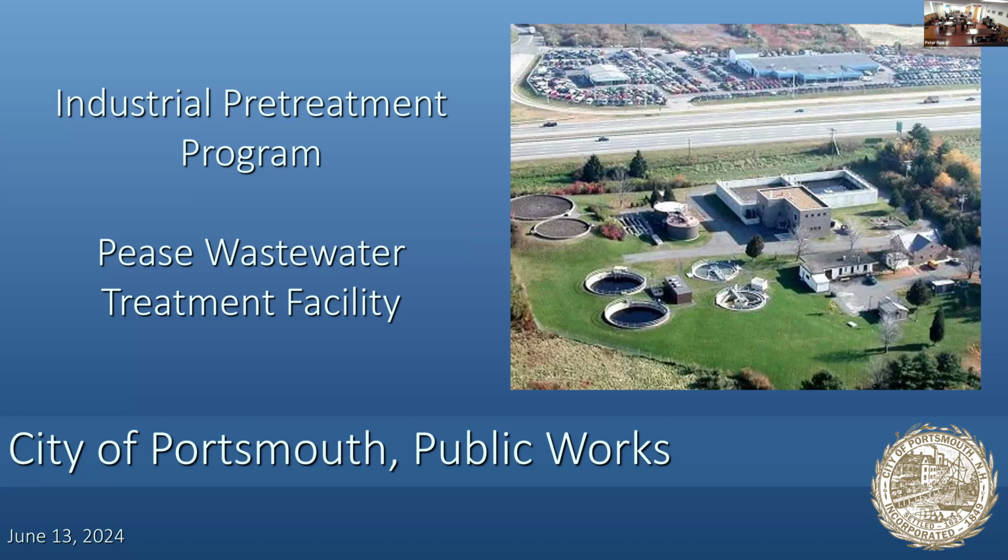We're hoping to give you an overview of where we've gotten to at this point, but as you are aware, for about the last 2 years, the city's been involved in trying to develop an updated industrial pretreatment program mandated by the EPA. You can skip to the next slide.